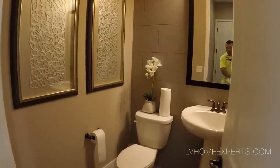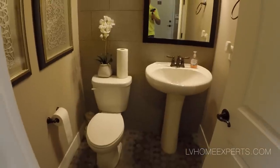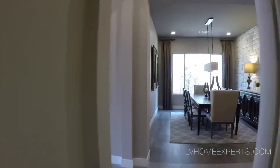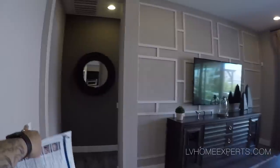Here is your public restroom. Model homes will always have one designated public restroom. Okay. Looks like we have ample storage, coat closet. You have your 2x4. So we're going to take a look at the master.